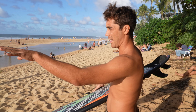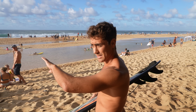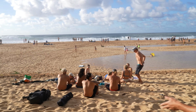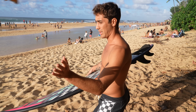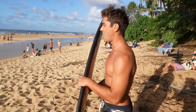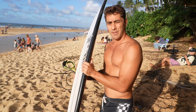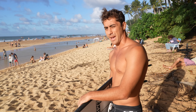We need all this sand right here to move. So this tide pool is really good because it means water's coming in, it's going to help it drain out, especially if more waves come, like a bigger swell. It'll be gone in like half a day. This is good. I'm going to try this 6'2" out, try to get a wave. Start off the season, first session back at Pipe, November.